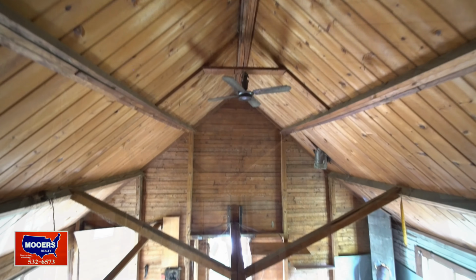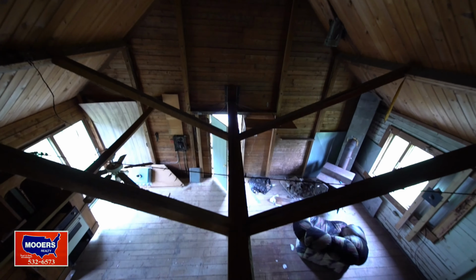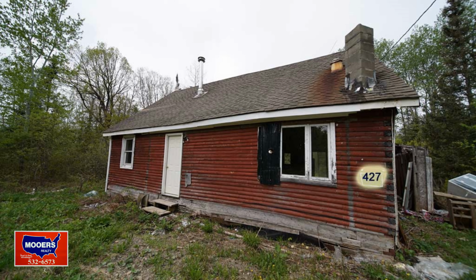Some major beams, maybe you're supposed to recycle them. But you've got some sills that need attention. That'd be the first thing I'd tackle. Plus, pull in the dumpster.